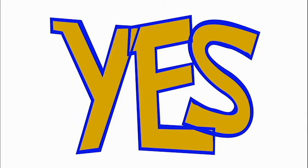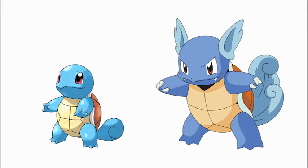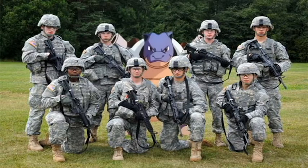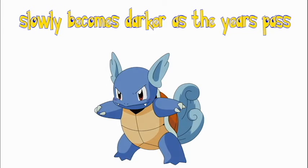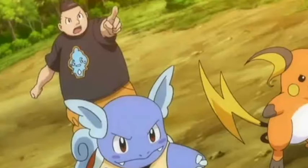Yes, you would be able to own one, but with regulations and restrictions. You see, Squirtle and Wartortle make great pets and get along so well with humans, they will be very popular, but having a Blastoise would seriously be out of the question since they have such tremendous destructive power. That is unless you are active military, or maybe even retired military. But since a Wartortle can go several human lifetimes before it evolves, causing one to evolve while in your care could only happen with combat training or excessive battling.